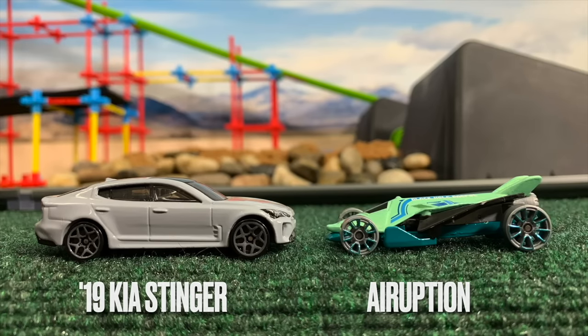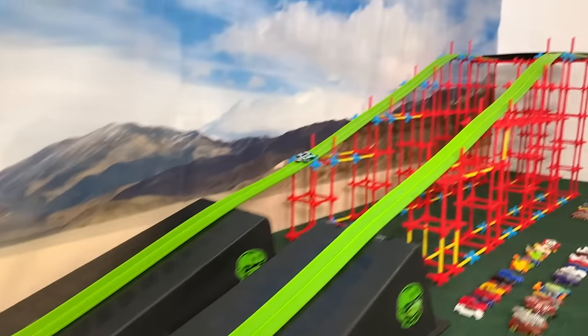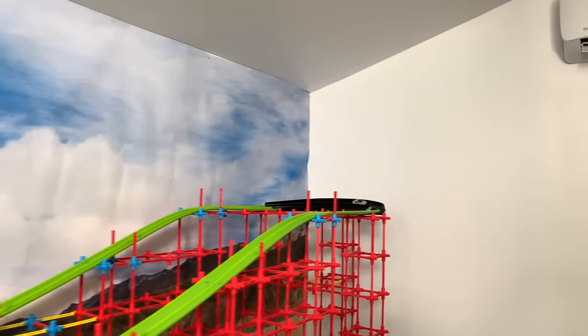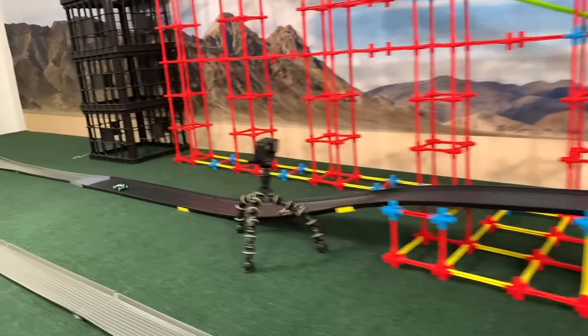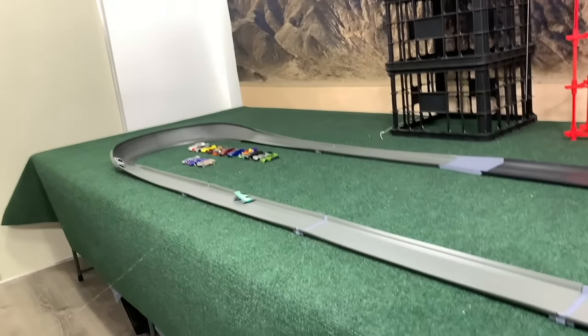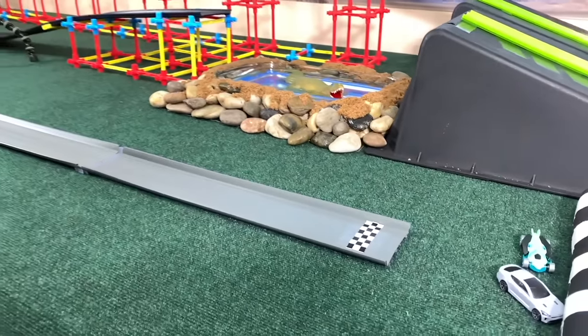Kia Stinger in the Eruption. And you saw the Eruption kind of win with ease earlier on, and it looks like that may happen again. Looking very good into the jump. Kia Stinger fast into the jump. There's some acceleration right there, but the Eruption just, well, he'll never slow down. You might see him in the finals.